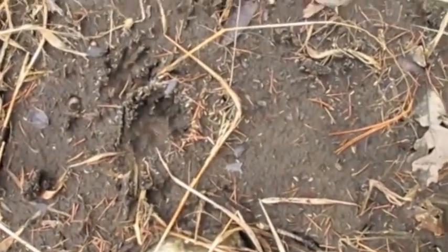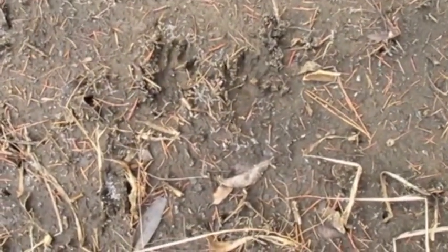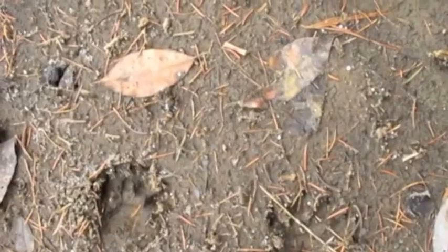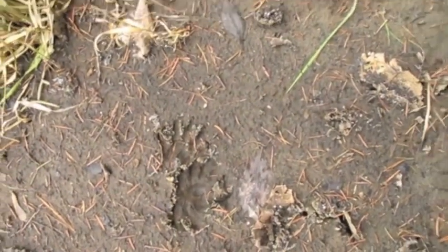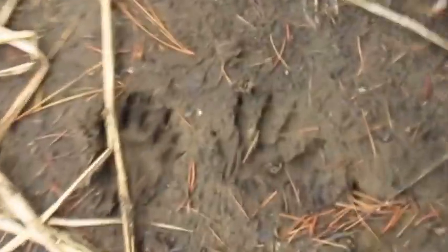Well, so far no fox tracks, but here are some nice raccoon tracks. Notice the characteristic side-by-side track of a left foot and a right foot. It's called a pace walk. And it's one of the sure ways to confirm that you indeed are looking at raccoon tracks.